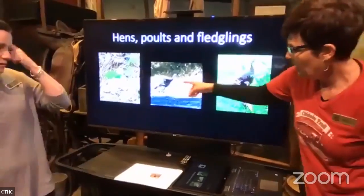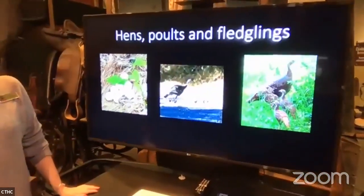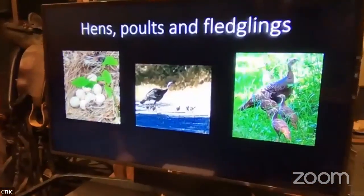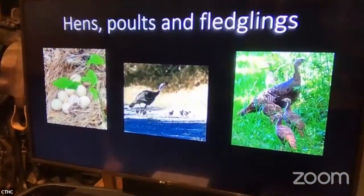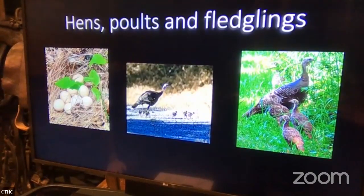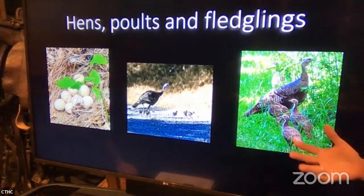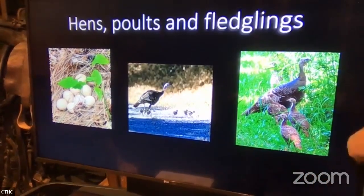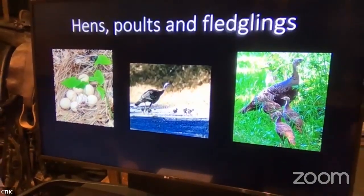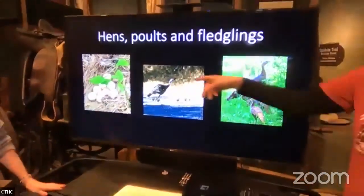So here, not nearly as pretty, no colors. I mean, probably the first thing you notice is how big the main difference is there. Yeah, they look like a guinea chicken to me is what the females look like. They don't have the beautiful tail feathers. They don't have any color at all on their heads. And so again, you can see how that would be helpful for camouflage.